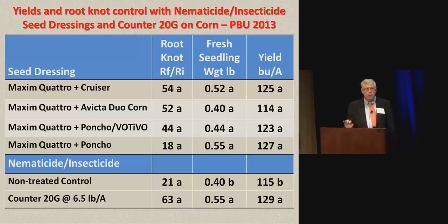Started to look at some of the nematicide seed treatments and see how well they performed in comparison with Counter. And two of these treatments, the Cruiser, this is the fungicide component, the Cruiser and Poncho are just insecticides. They're widely used on corn. Here are your two nematicide treatments as the main plots. Didn't have any effect in this test on root knot reproduction.